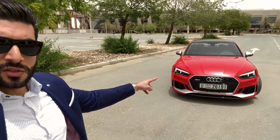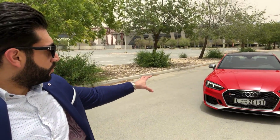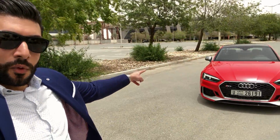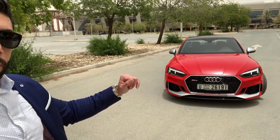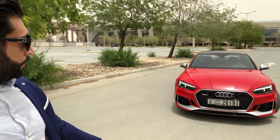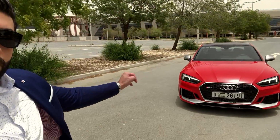The lines that go on the bonnet all the way down. Those integrated lights, there's small holes there on the side. Lots of things happening on that front. You can check the lip, very nice. RS5 badge there as well.